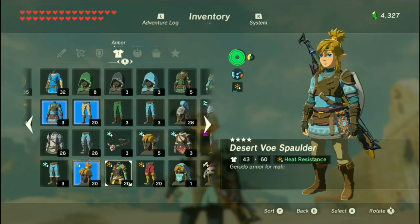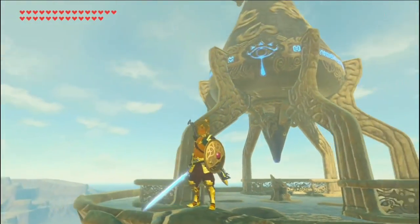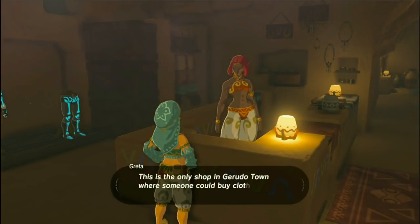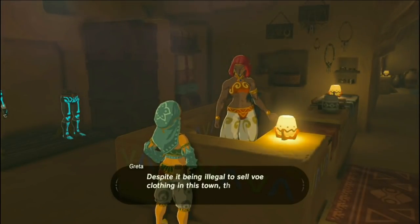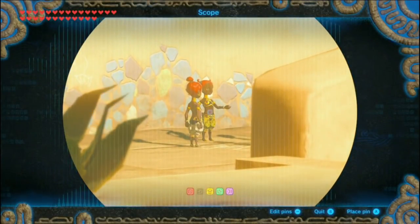It grants heat resistance and a shock damage resist set bonus. I've placed this set at 6 mainly because of how cool it looks on Link, but I want to point out how the secret shop's owner brings up that this outfit is actually in high demand. Could there really be mini Ganondorfs running around?